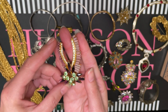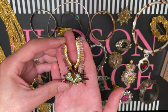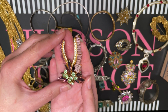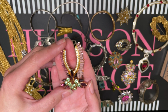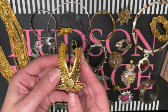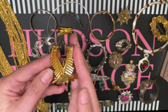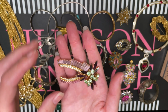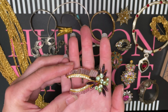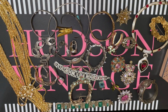This looks so much like Hobe to me. Look at how the stones radiate when you do this along these lines. This is pink and purple and green and clear. And here's the reverse. Look at how smooth this is. This is wonderful. And it also reminds me of a scarab in some way. But I do have scarabs on the brain.